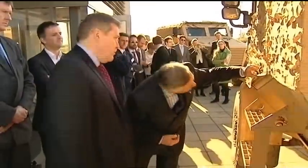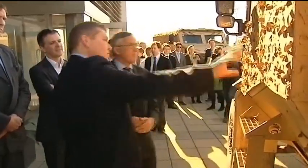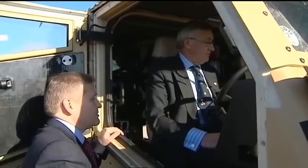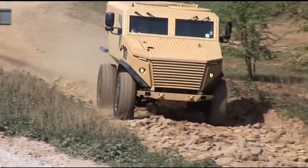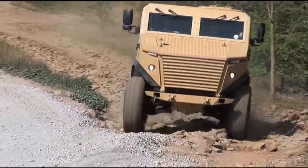So will more be on order anytime soon? Yes, the department is looking carefully to see where we take the programme. The utility variant may well offer opportunities for us, or the command and control vehicle. We need to just see what the requirement is, how it performs in theatre, and of course we need the money. Mr. Chancellor of the Exchequer. Troops will start training on the Foxhound on Salisbury Plain by the autumn. Charlotte Cross, Forces News, West Sussex.